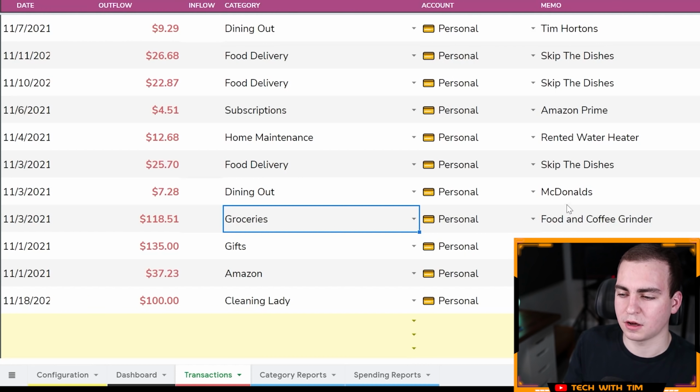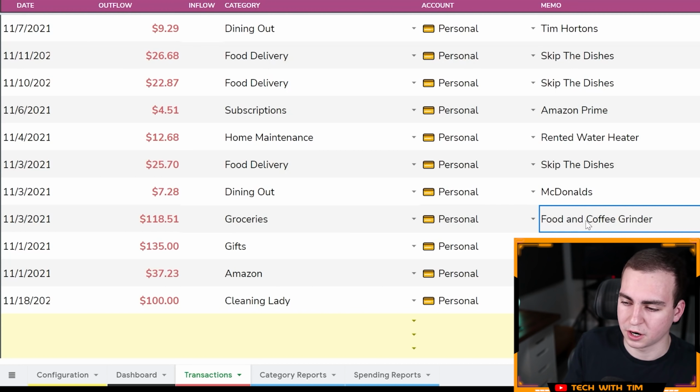Now, this was actually a combination of food and a coffee grinder. So I recently started making my own coffee as opposed to doing the Keurig thing. So like getting the beans, grinding them up. So I had to buy some stuff for that. So a coffee grinder, whatever. And then I bought some food.